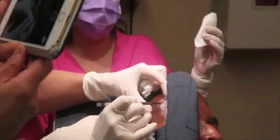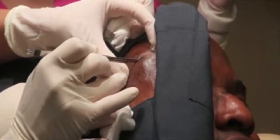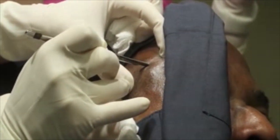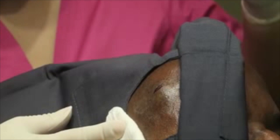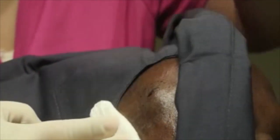Okay, so I think this is a lipoma. Let's see what we got here. Can you see okay? Is there not too much shine? Okay, okay. You're doing all right, right? Yeah, I'm alive. It's kind of nice because you can give everybody an idea of what's going on here.